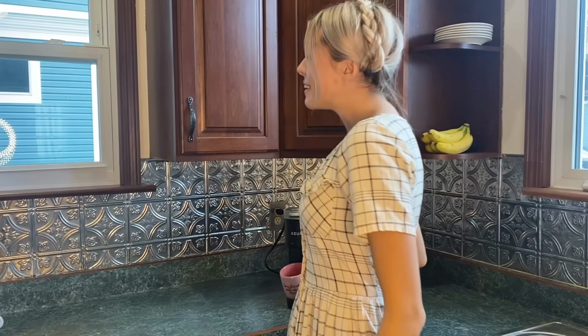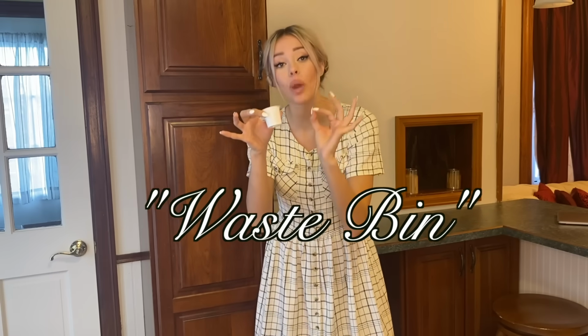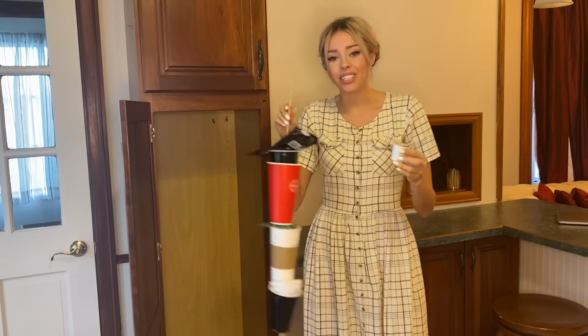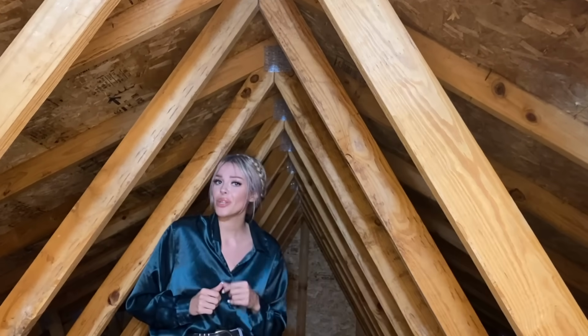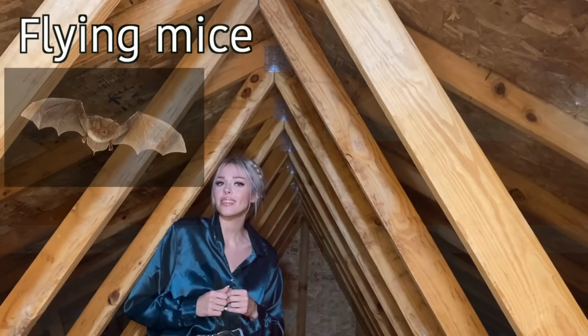In the mornings, Americans like to drink coffee, whereas the British usually opt for tea. In England, they discard their garbage in something called a waste bin. But in the US, we impale our trash on something called a trash spear. Americans call football football, whereas the British call football football. I've also heard those cheeky Brits call flying mice bats.